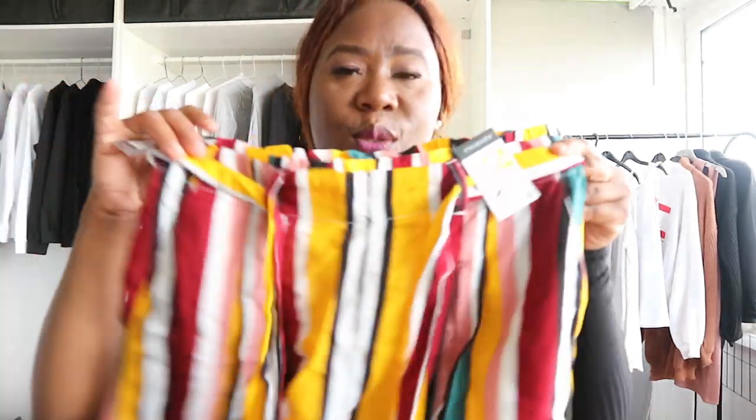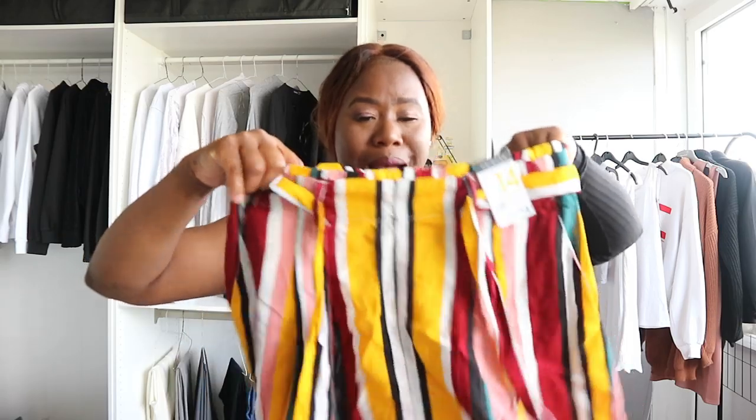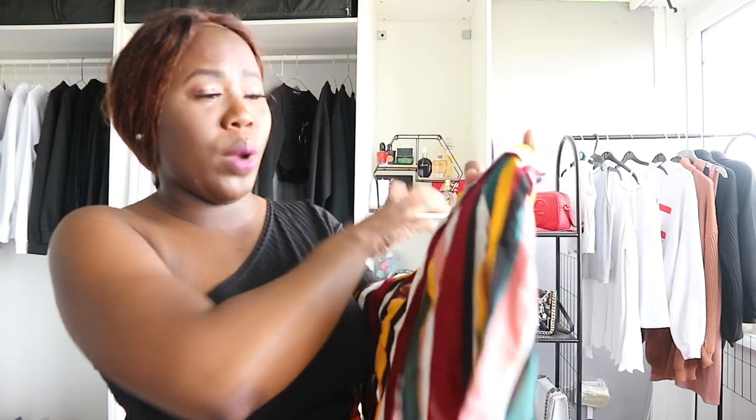So the next one is this. I've been seeing this literally everywhere. This one is actually cheap. This is £4. I got this in a size 14, just because my bum will probably shift half of it up. And this is a short. This is not a skirt, and it's got multiple different colors. You can wear black with this, you can wear green with this, you can wear beige with it.